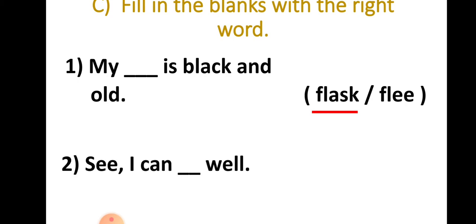See, I can dash well. I can float well or flag well? See, I can float well.